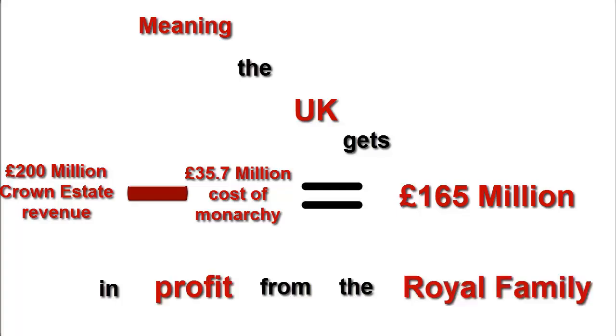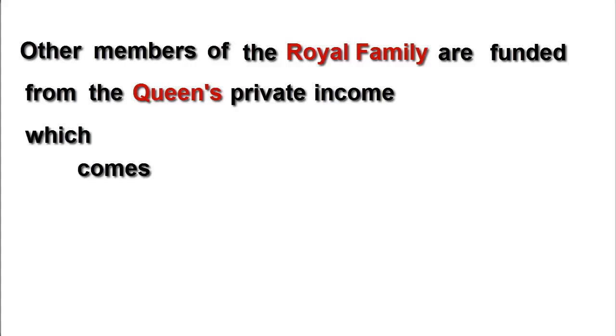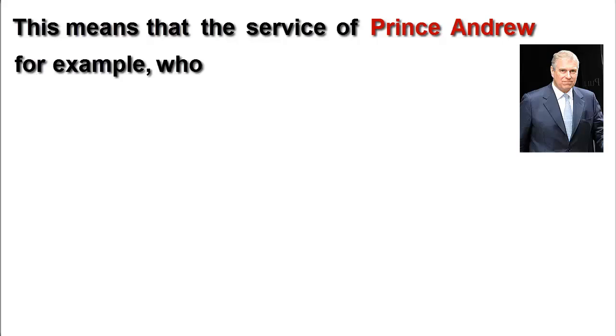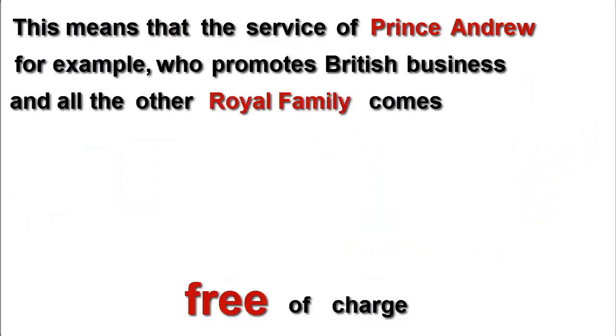from the royal family. Other members of the royal family are funded from the Queen's private income, which comes from duchies. This is private property and has nothing to do with the taxpayer, much like any other person's private property. This means that the service of Prince Andrew, for example, who promotes British business, and all the other royal family comes free of charge. On top of this, the royal family brings tourists from across the world, including myself.